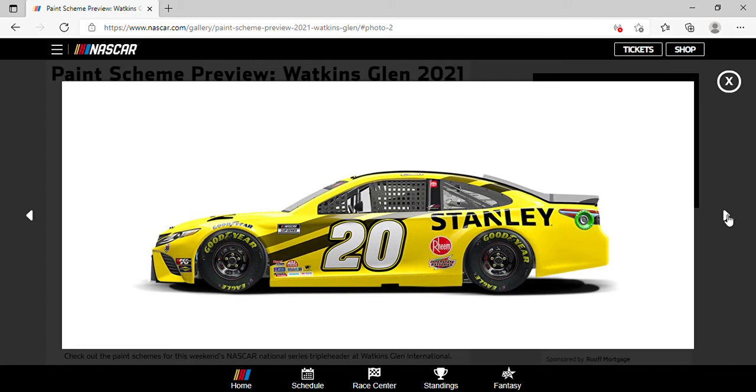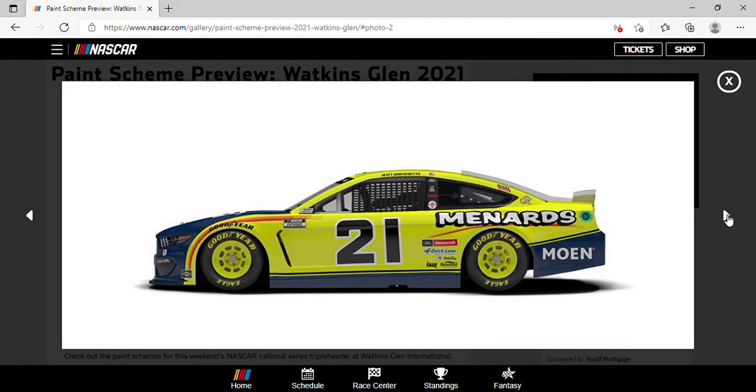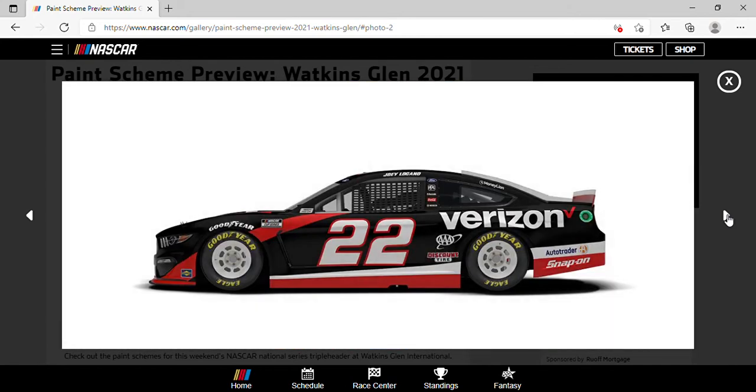Christopher Bell back in the number 20 Stanley Tools Machine. Matt DiBenedetto driving the number 21 Moen Menard's Ford Mustang. Same thing that we've seen on Ryan Blaney's all past.